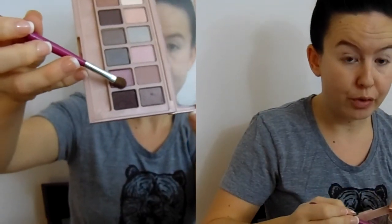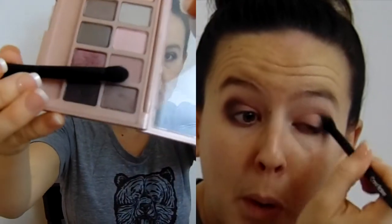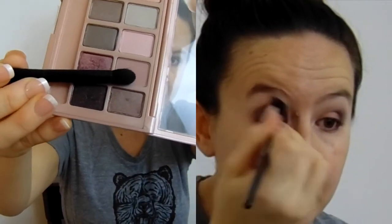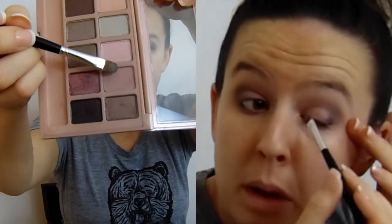Okay, I'm starting with this light color here, the white, all over the lid, and take it up into the crease. Then I'm going to take it on the bottom lash line as well, and I'm not going to be super precise with this. I want it to be blushed, smoky all the way around. Using the same brush, I'm going to go in and deepen the outer corners and the bottom lash line with this shade here. Taking a fluffier brush, I'm going to do some blending with this shade here. I'm going to go back in and blend out my highlight. Taking a flat brush, I'm going to go in with this light pink.